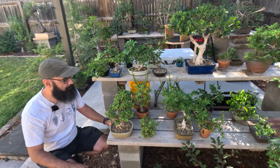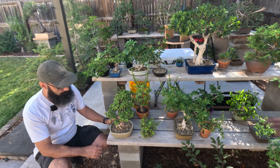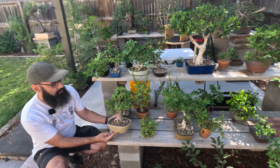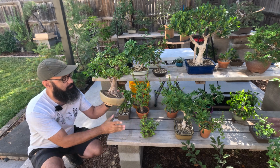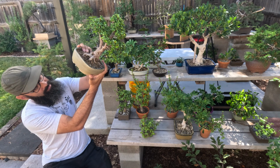Absolutely. Looking at this composition, I'm a big fan of that pot. It ties nicely with the tree there. Where did you get it? Who made that pot? Do you know? That is a good question. Let me see if there's a chop. There is a mark on here. Let's see.